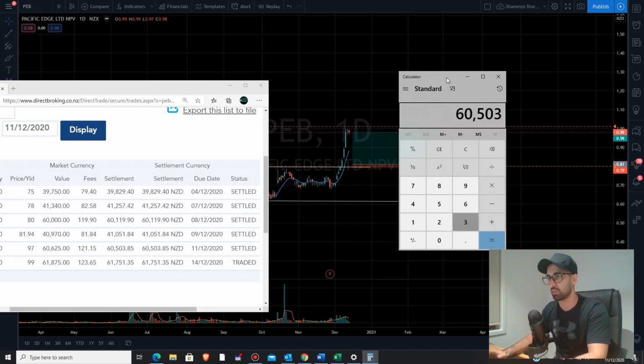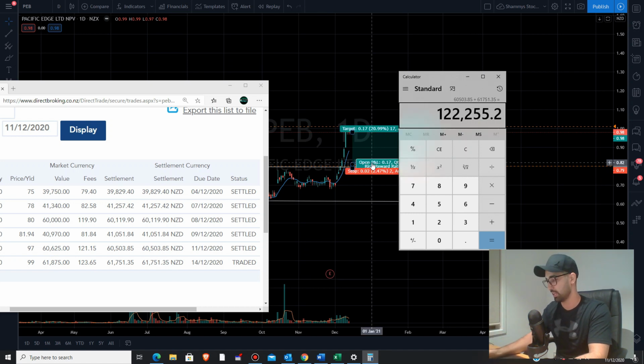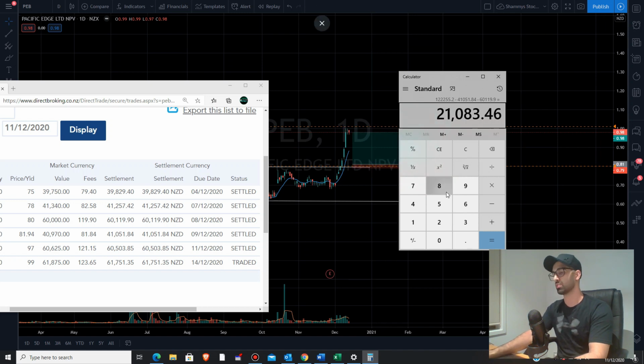So 60,503.85 plus 61,751.35. So that was my settlement value of my 2 sell orders. And I just want to minus what I bought it for, 60,119.90. And then that's how much profit I made on this trade in 6 days. So that's phenomenal.